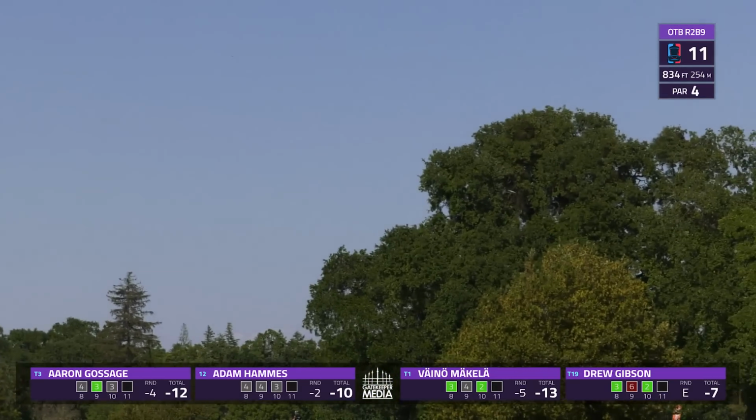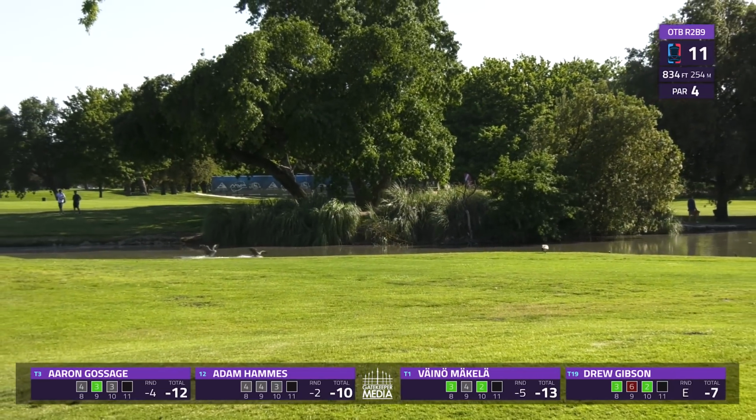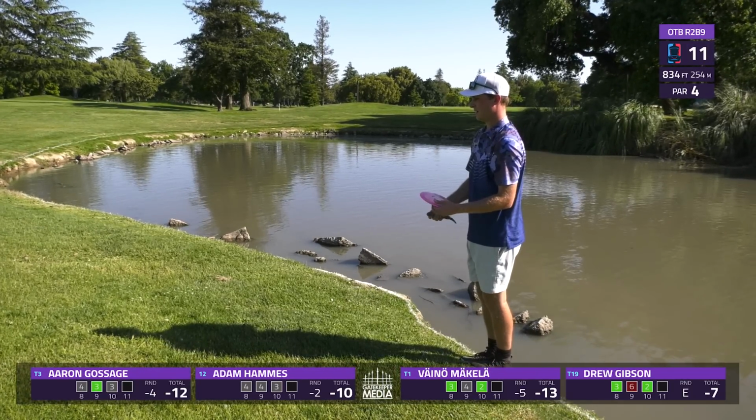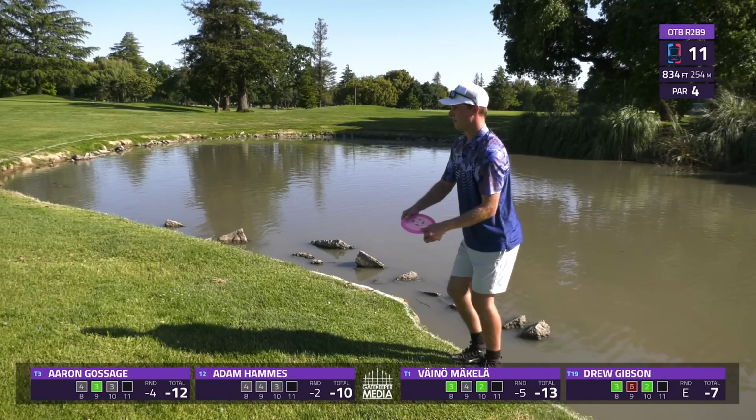And I can confidently say, ooh, maybe not so confident. All right, he does stay safe. Everybody is carried over safely, and that means we can now try to attack the green.